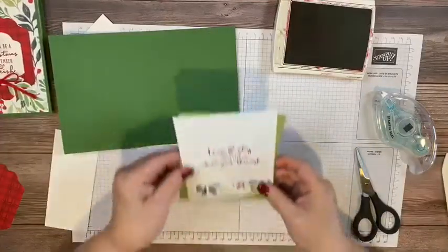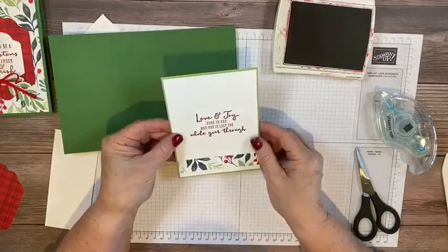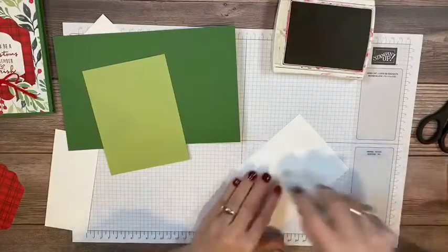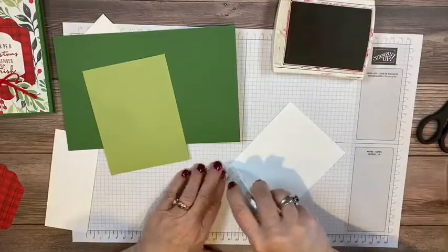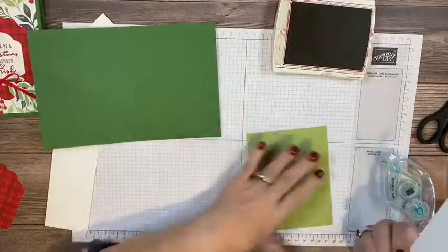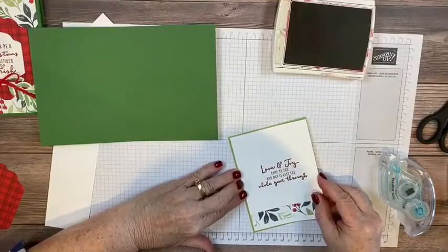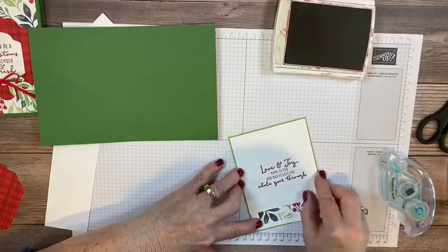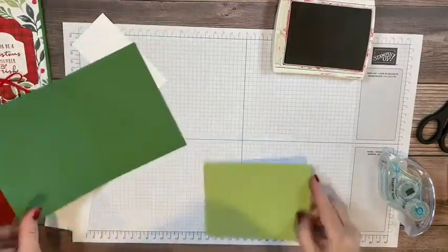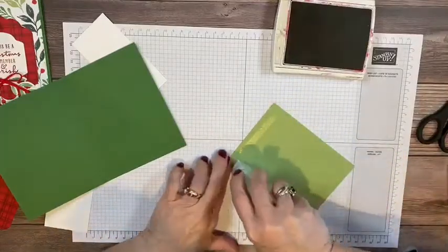And we're going to apply it to that Pear Pizzazz. So it's going to pick up the lighter green in this designer series paper, which makes for just a nice contrast. And I'm using Stamp and Seal adhesive, which I cannot give a higher recommendation to. It just is a more complete adhesive. I feel like my cards stay together better. And you know, after you go to all this work, the last thing you want is for them to fall apart.